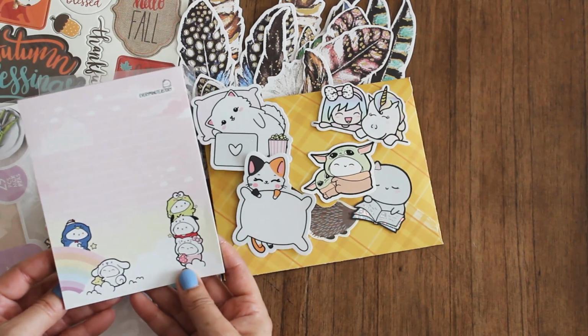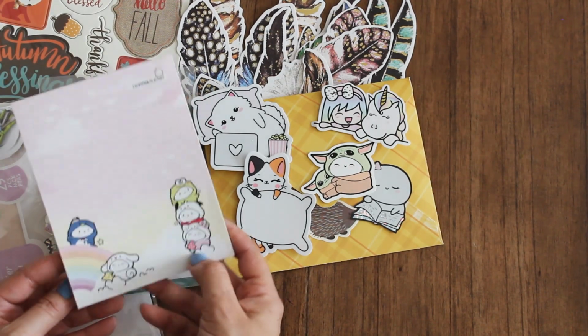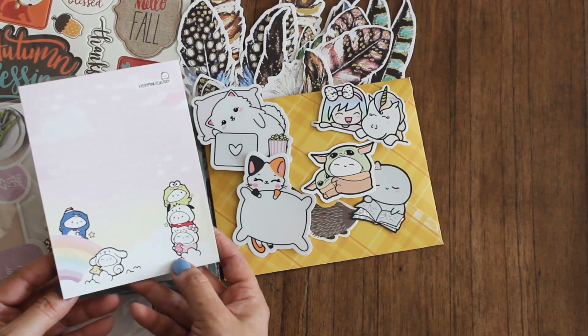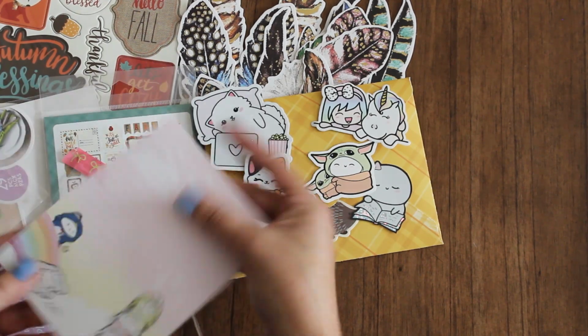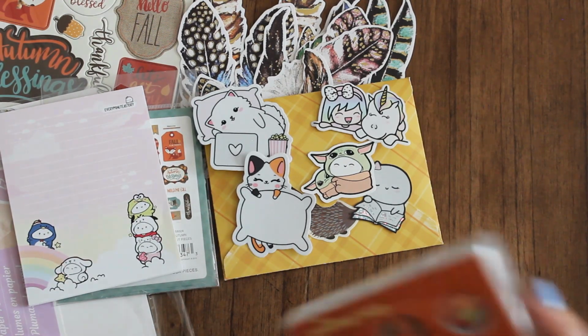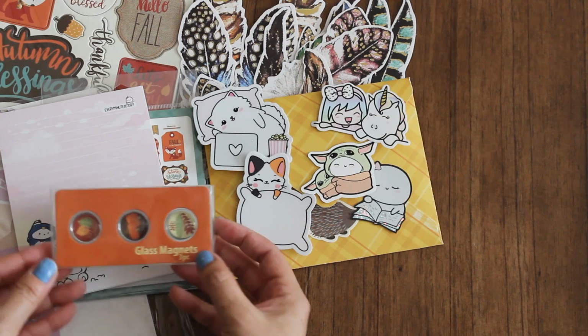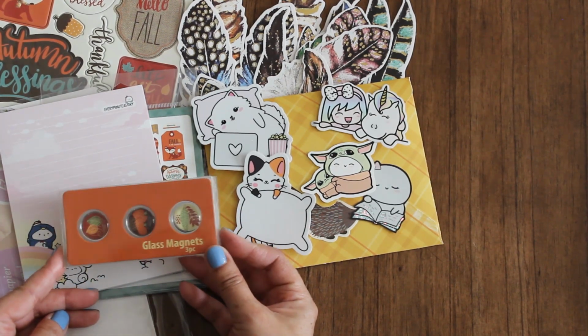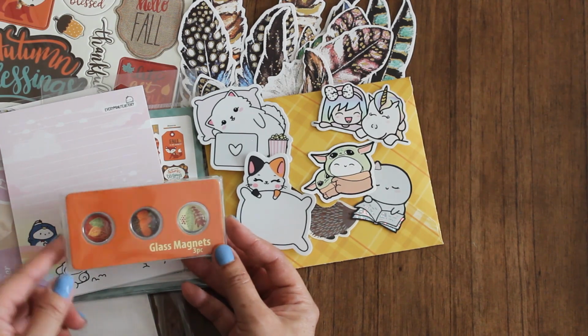How cute. They're all dressed up again, this time as Sanrio characters. That is so adorable. Thank you for sharing this, Sandra. This is so cute. I love Sanrio. And she has also given me some glass magnets. Oh, I love this. I can put this on at my desk.